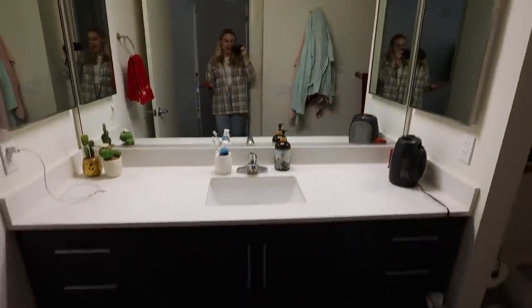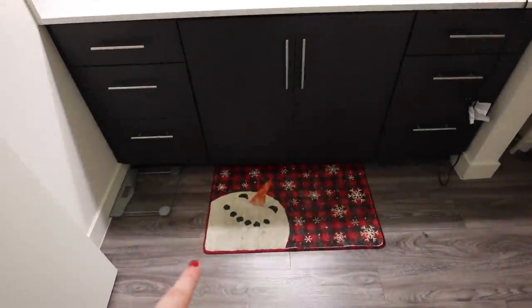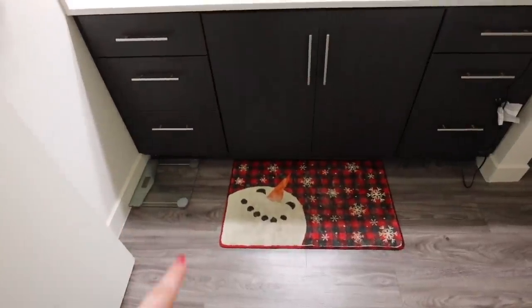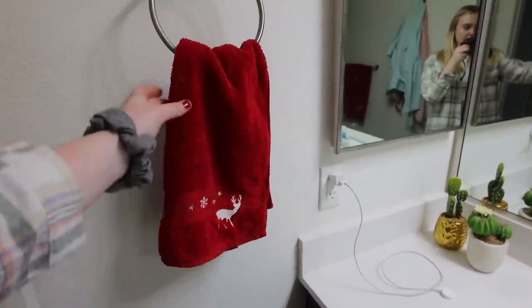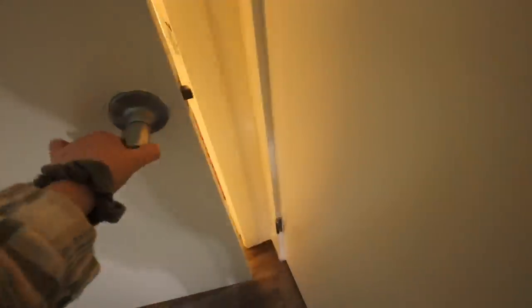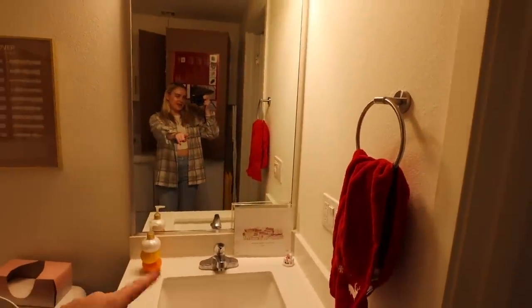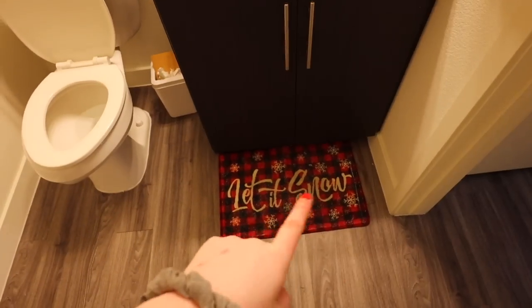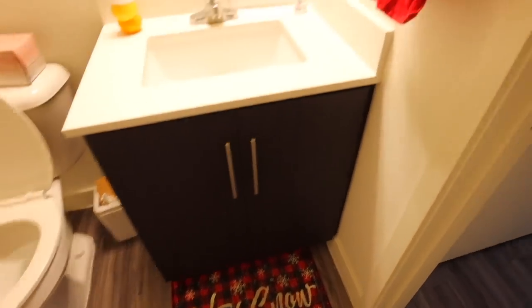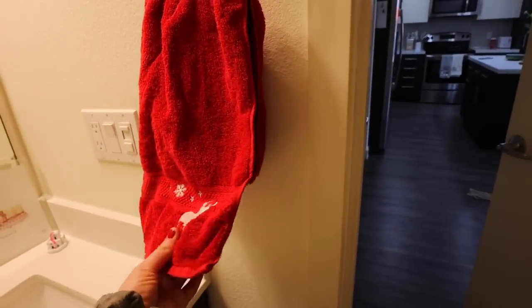Going on into my bathroom, I have this little bath mat. I have the other matching one in my other bathroom, which I'll show you. That's from Amazon. I have this towel set. You'll see it around my apartment. That is from Amazon. Those towels right there. We'll walk over to my other bathroom to show you that. Here's my other bathroom. I need to get a new soap because that's not very Christmassy. It's very fall. This is the other bath mat that came in the set from Amazon. And then this is another towel that came in the set from Amazon.